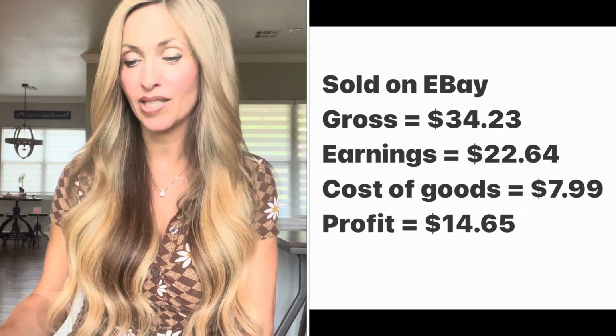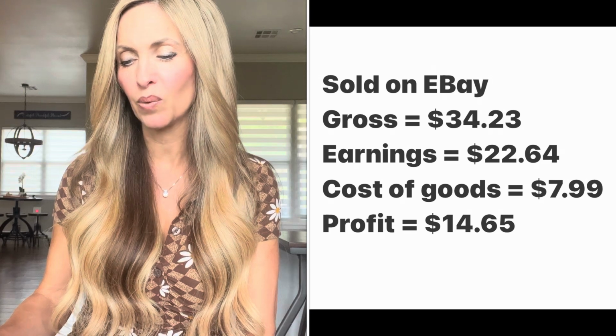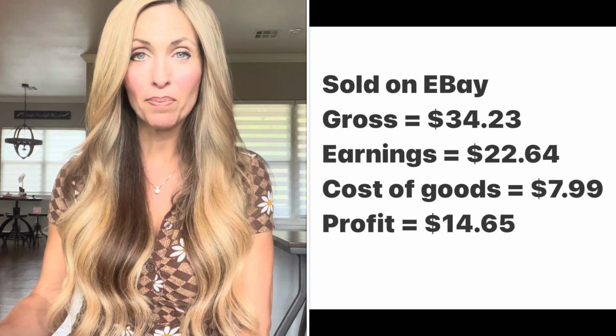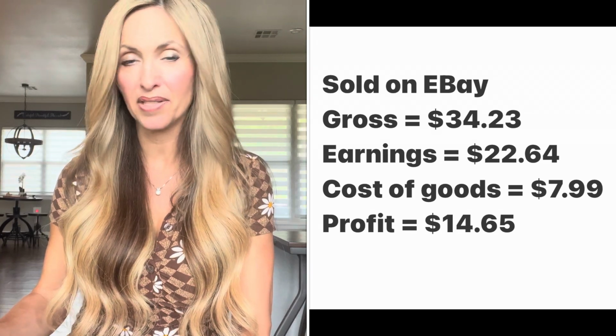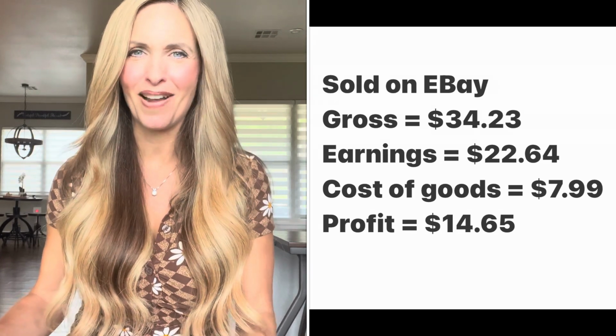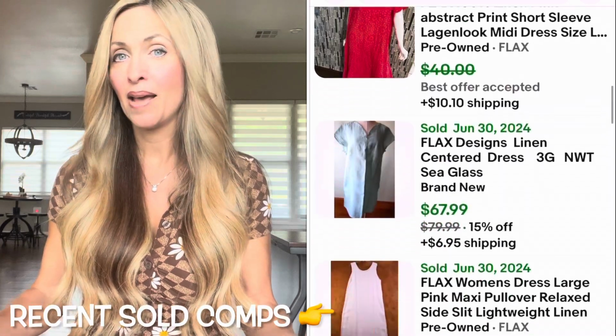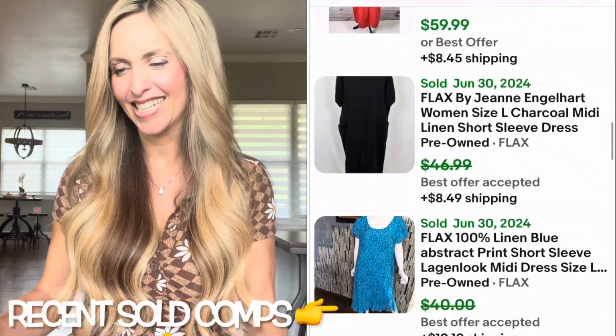$22.64. I paid just $7.99 at the Goodwill in Galveston, Texas. It took 8 months and 18 days to sell, and my profit was $14.65. So that's still good, but I thought it was going to sell for a lot more than that, because normally those Flax items do sell for more, but probably it had to do with it was a size petite.